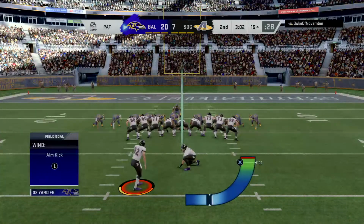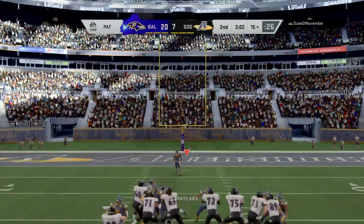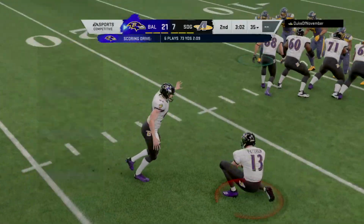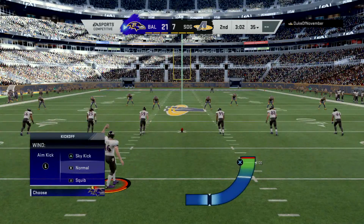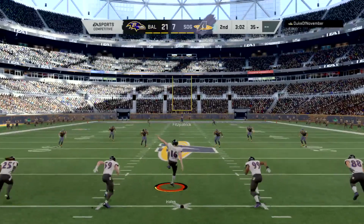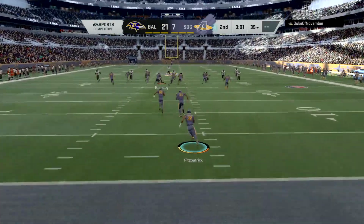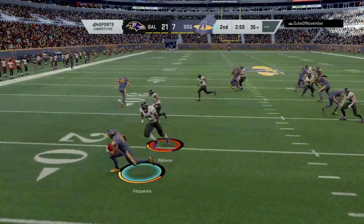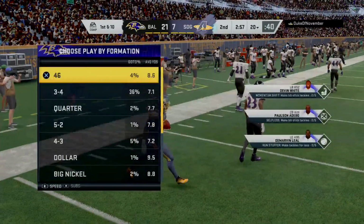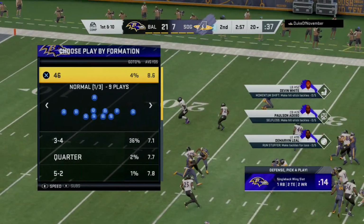Now the extra point try forthcoming. It's good, and it is now 21-7. Makes the score Ravens 21. Set now to kick this one away, and off it goes. That'll be taken in the end zone, and the decision to bring it out will cost him about 5 yards as he'll get this only back to the 20. At their own 20-yard line.